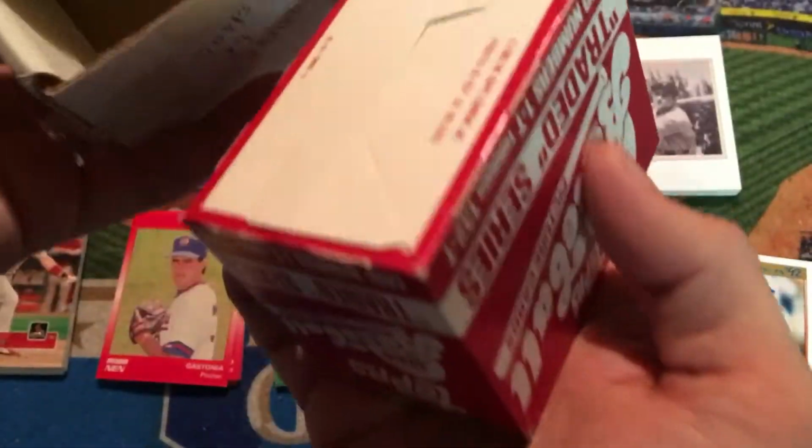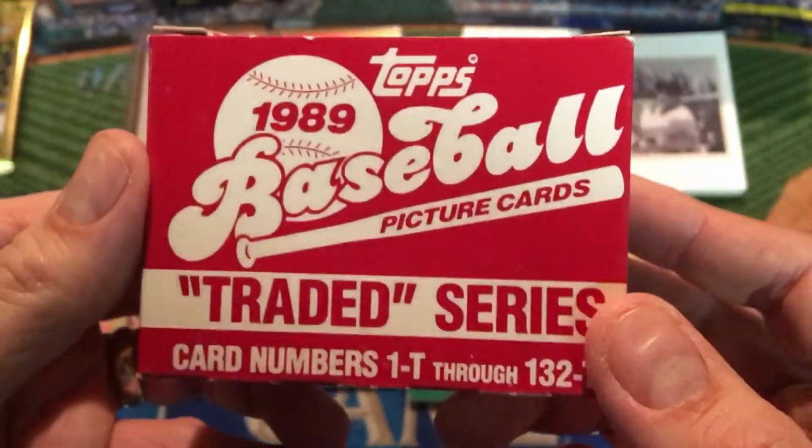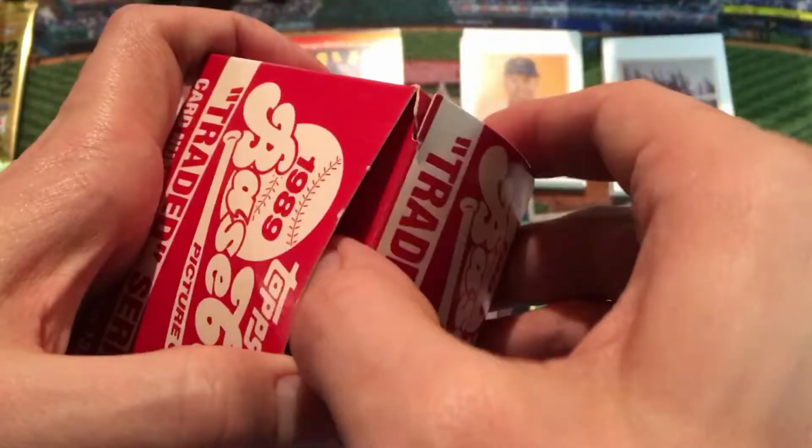And here you go, fresh out of the box, brand new. It looks like never been touched. 1989 Topps Traded. There is an Omar Vizquel in here, but the Ken Griffey Jr. card is the one that is the main attraction.